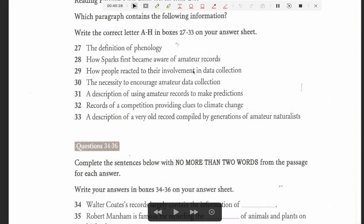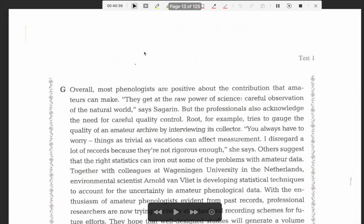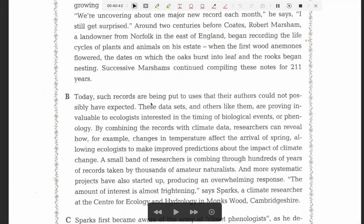Another question that almost nobody in our classes got correct was 27, the definition of phenology. So if you're looking for that, obviously you would look for the main idea of phenology, the definition of phenology, yet it was never clearly mentioned. The answer was paragraph B. And look how they explained it.